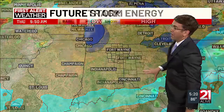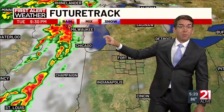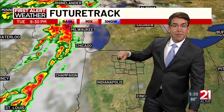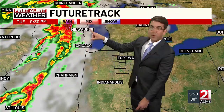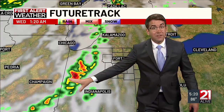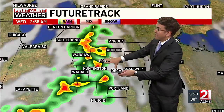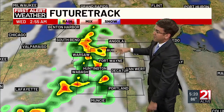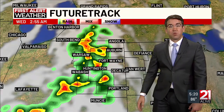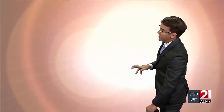As we head into Wednesday afternoon, all that storm energy is off to our southeast, which is also reducing any sort of risk of thunderstorm activity tomorrow. Future track does show that line maintaining itself just to the west of Chicago at about 9-10 p.m. That line tries to make it a little farther east. We're still seeing some thunderstorm activity, notably less impressive though, between 1 and 2. And then as that system makes it as far east as the 21Alive viewing area between about 2 and 4 a.m., spotty showers and thunderstorms, but nothing severe that we're seeing here overnight.